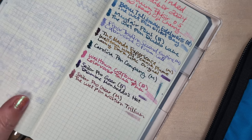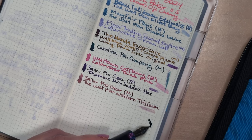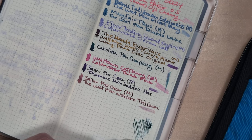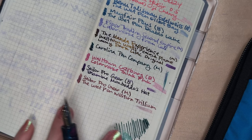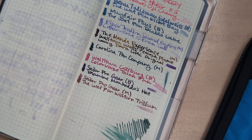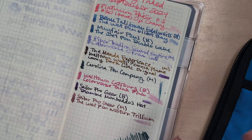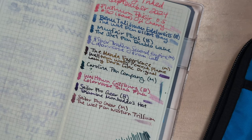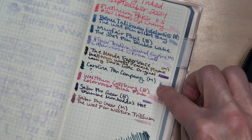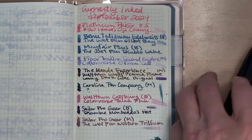What ink is this, everybody? Does anyone remember? Were we together when I inked this? What does that look like to you? It's got ink all over me. This is Maria failed to note what ink she used and got ink on her fingers.